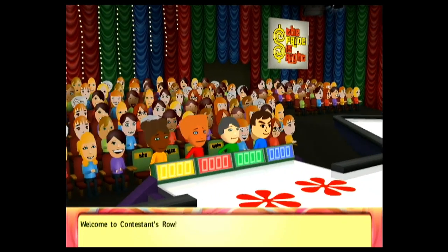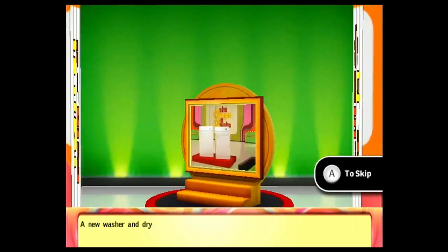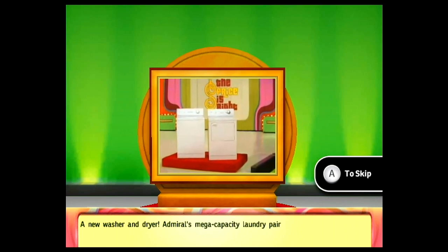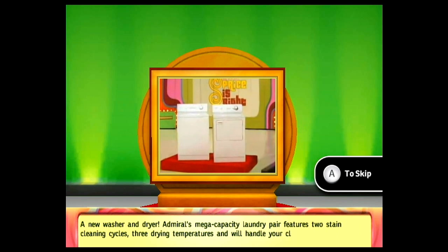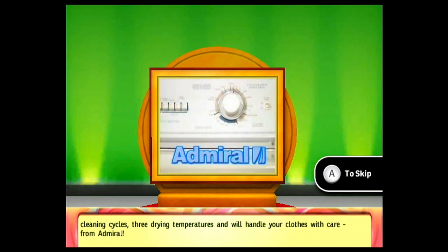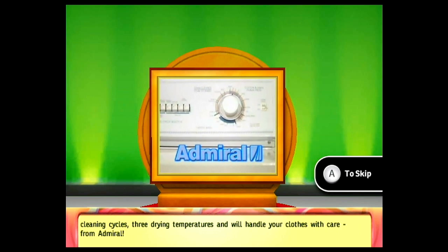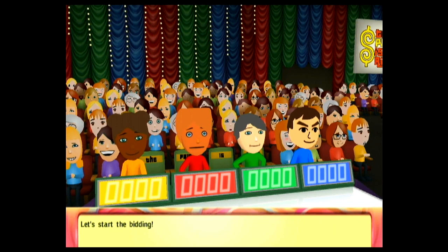Welcome to Contestants Row. Here's the item up for bid. A new washer and dryer. Admiral's Mega Capacity Laundry Pair features two stain cleaning cycles, three drying temperatures, and will handle your clothes with care. From Admiral. Let's start the bidding.